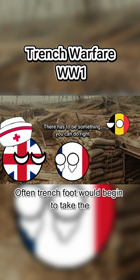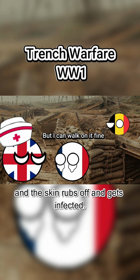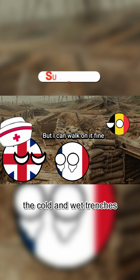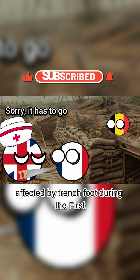Often trench foot would begin to take the soldiers' feet. Trench foot happens when someone's foot stays so wet for so long it begins to die, and the skin rubs off and gets infected. The only way to fix this is to get out of the cold and wet trenches, or to cut the limb off entirely. Roughly 100,000 Entente soldiers were affected by trench foot during the First World War.